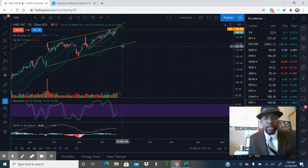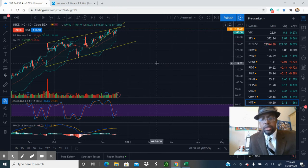If it drops, I think it'll respect this trend line. If you have a parabolic drop, it'll go to 127. I highly doubt it gets that far down. Most likely, maybe the bottom of the Bollinger Band, which is 132. And I'm betting that's not going to happen with Nike. Nike's been pretty solid, but we'll see how earnings go.